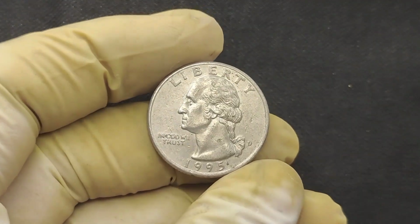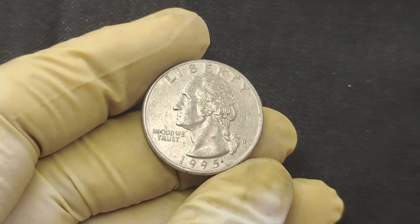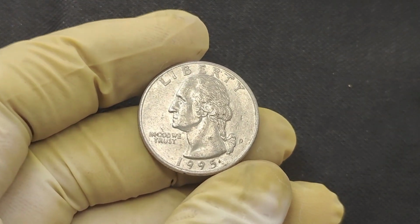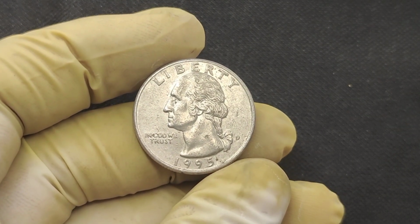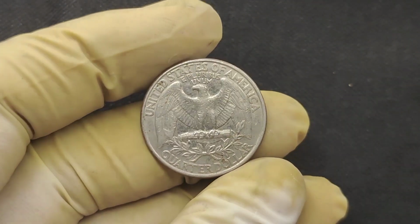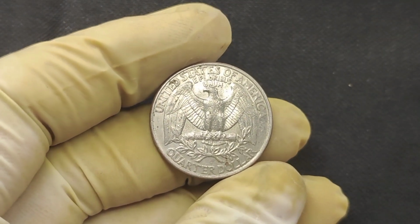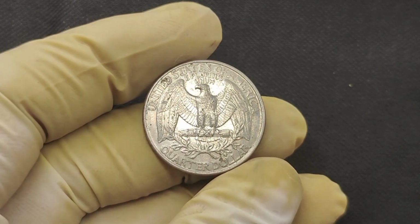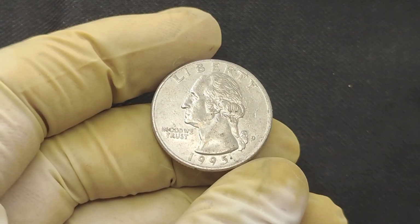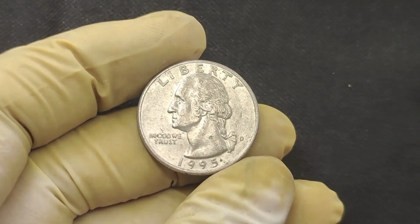We're going to talk about a truly fascinating topic, the 1995 Washington quarter dollar coins and their incredible value in the market. If you're into coin collecting or just curious about rare and valuable coins, you're in for a treat. Most of us are familiar with the Washington quarter, a coin that has been in circulation in the United States for decades. It's a symbol of American history, featuring George Washington's profile on one side and an eagle on the other. But what makes the 1995 Washington quarter so special?